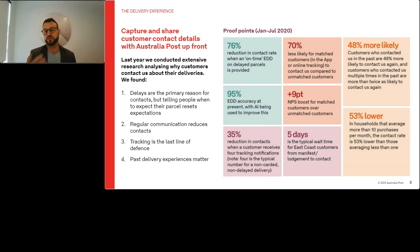The second recommendation that I'll touch on today is capturing and sharing customer contact details with us up front. Customers call us if they feel that there is a problem. We don't get a lot of calls if things are going well. We conducted extensive research analysing millions of calls to our contact centre and trying to understand why people are really calling. Most of the calls that we receive are about delayed deliveries. However, interestingly, we found that people don't tend to call if we can tell them when to expect their parcel.